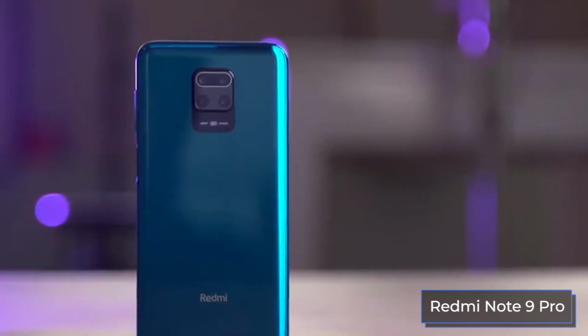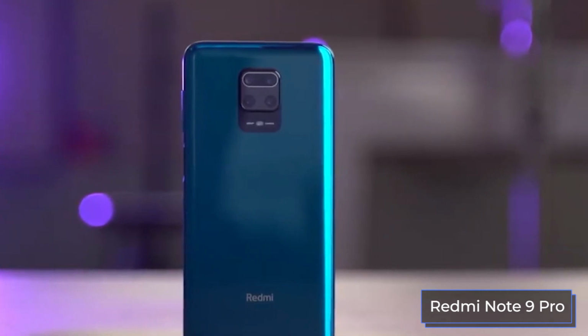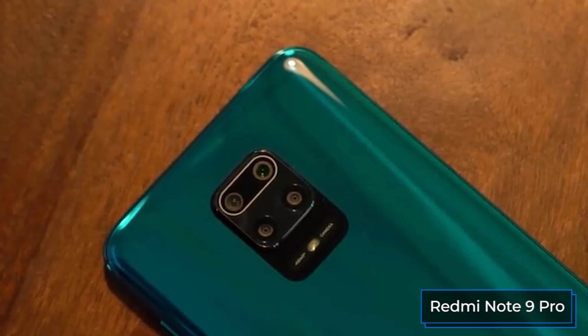Both phones look good, but thanks to the curved screen, the Xiaomi Mi Note 10 Lite has a premium look. It looks like an expensive flagship model.